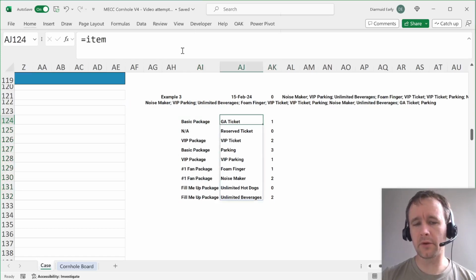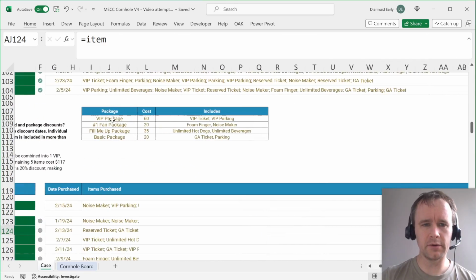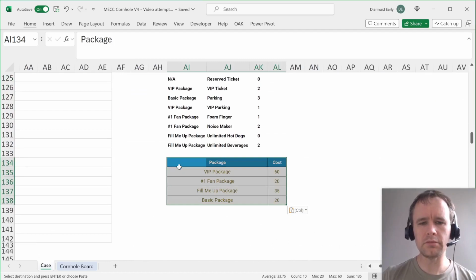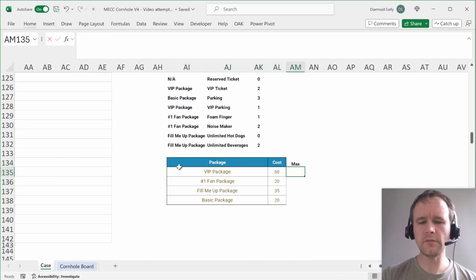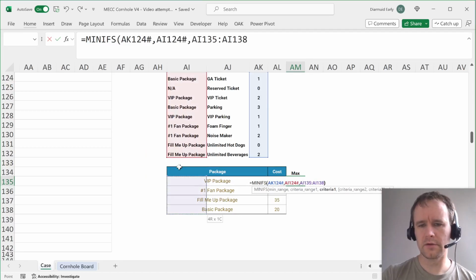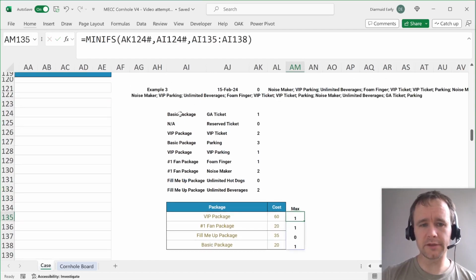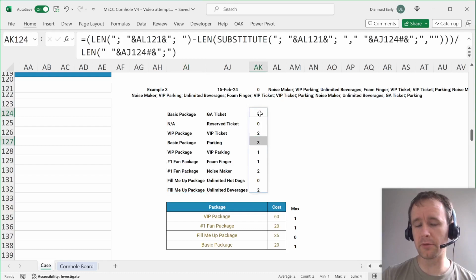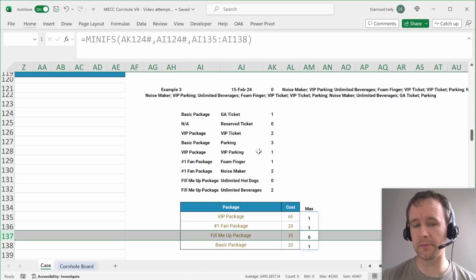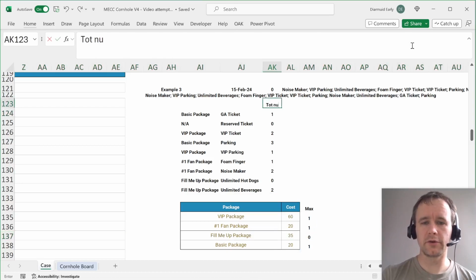Just widen that out. So now what I want to figure out is how many times I can complete each one of these packages. And for that, I'm going to bring my packages down here. So the max number of them we can have is just going to be minifs of this. Let's say for the basic package, for example, you have 3 of one of the things you need, but only 1 of the other. So whatever you have the smallest number of, that's the number of packages you can put together. So in this case, we can complete 1 VIP package, 1 number 1 fan package, 1 basic package, and no fill me up packages. So this is, I guess, the total number.